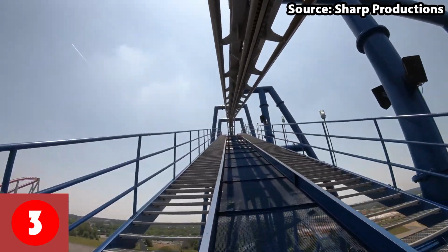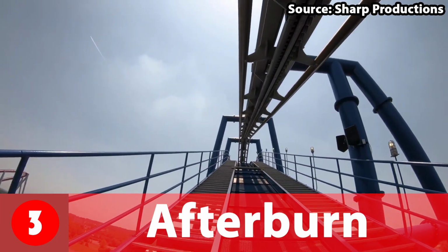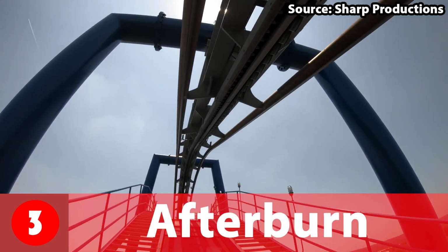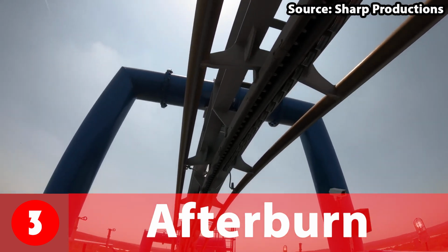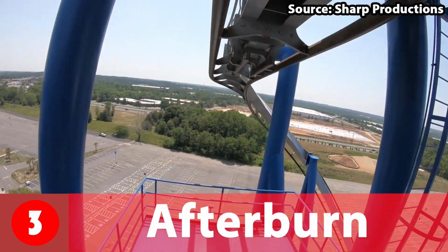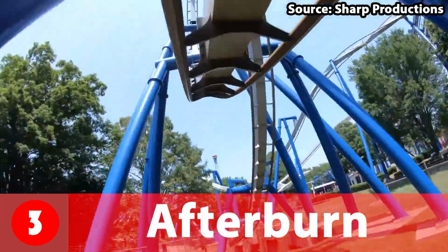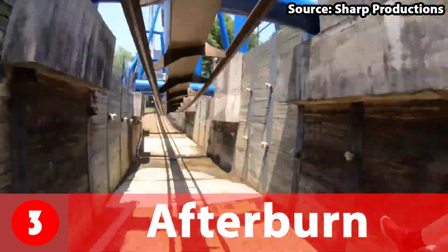Top 3, whoop whoop, and at number 3 we have Afterburn, another B&M coaster, but this time it's an invert. Now this ride reminds me of the classic Nemesis at Alton Towers Resort, as some of the elements are very similar. The colour is the same, so looking at Afterburn, it is looking like a much bigger version of this ride. This ride has 6 different inversions, such as a loop, a 0G roll, a bat wing and a corkscrew, so it's got a good variety of intense moments.